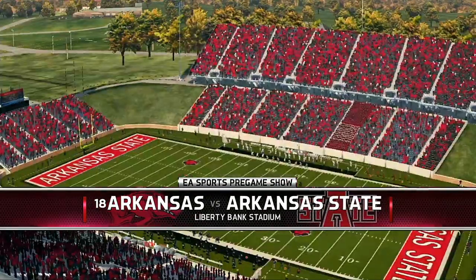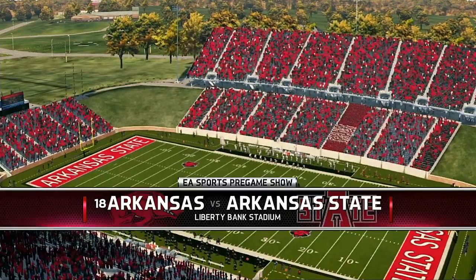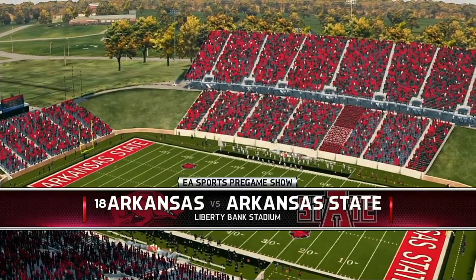A main source of agricultural production, today becomes the site for some hard-hitting football action. Let's head down to the coin toss now.